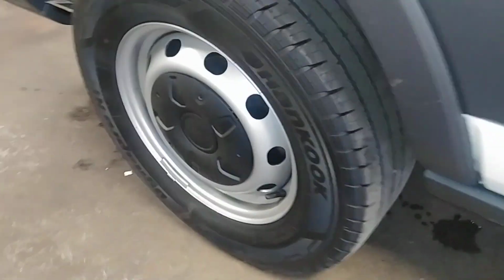Here's your rear passenger steel wheel. Tire tread is 7/32nds. Checking it, yeah. Got some dings here from the inside out. You can see them.